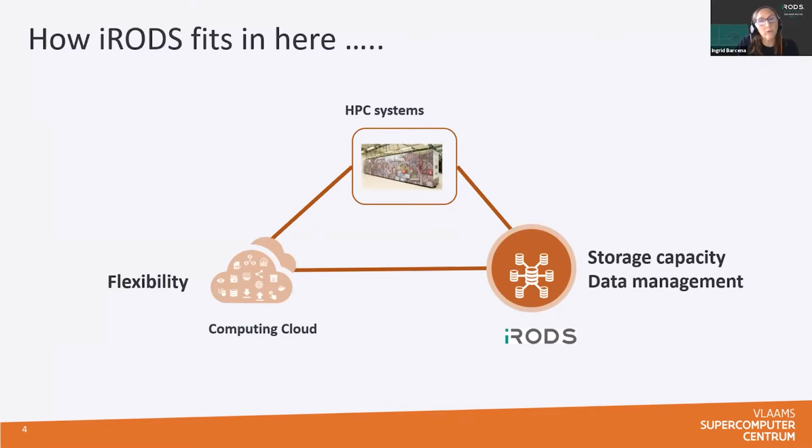So we have to go back to 2019 when we started a project to extend the existing HPC services that were mainly focused on computing only with two additional services: a cloud service intended for offering users a more flexible environment, and an active research data repository that will provide them with a tool to better store and manage their research data. This repository is built on top of iRODS software, and that's why iRODS is here in the story.